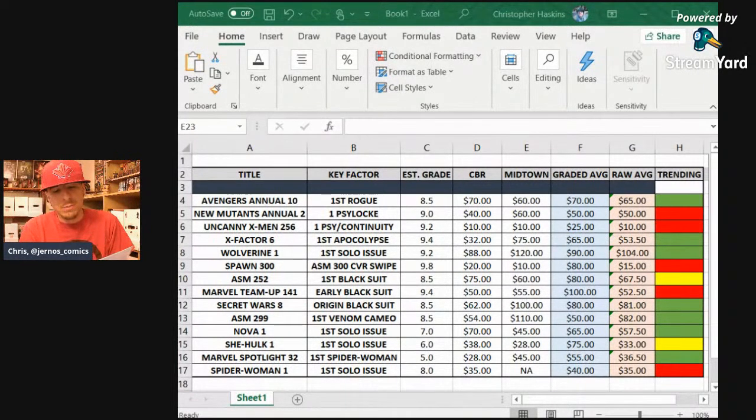Sharp corners. The black is shiny. No issues with the black. I put down a 9.4. So CBR has that at a $32. Midtown is selling a near mint at $75. So I don't know if that's a little bit bloated. I think that's what it's worth.